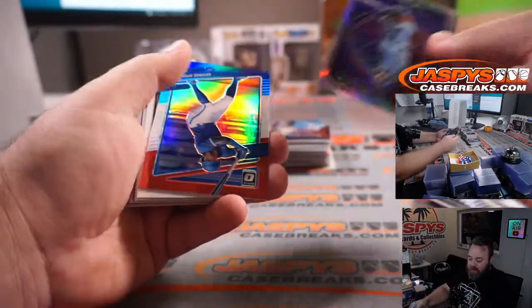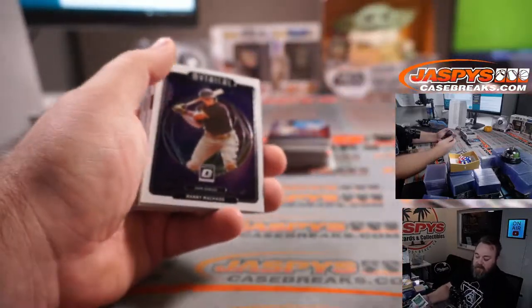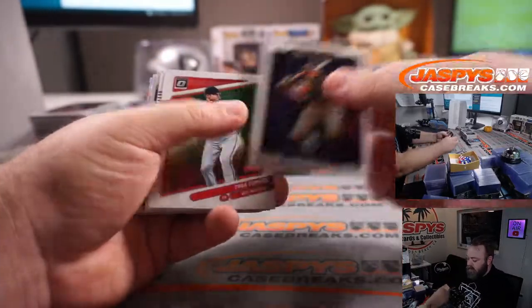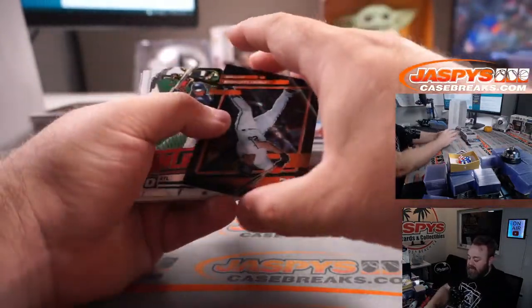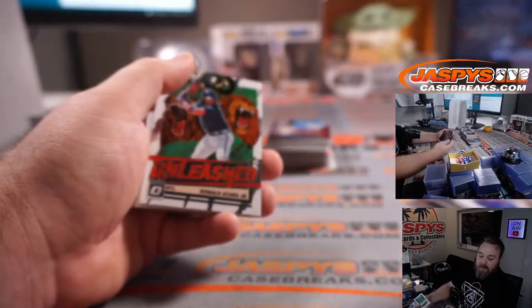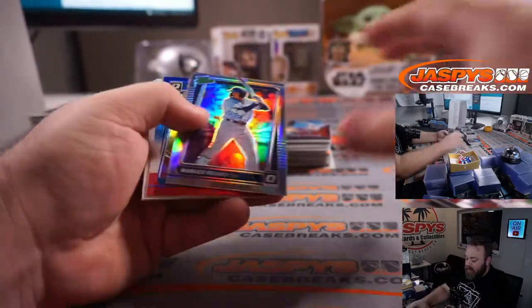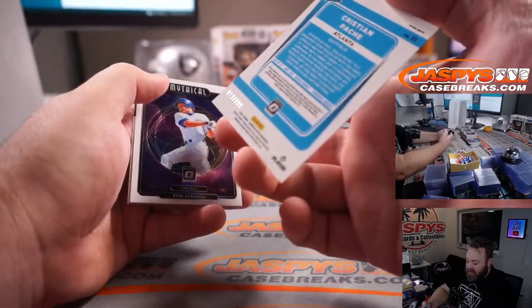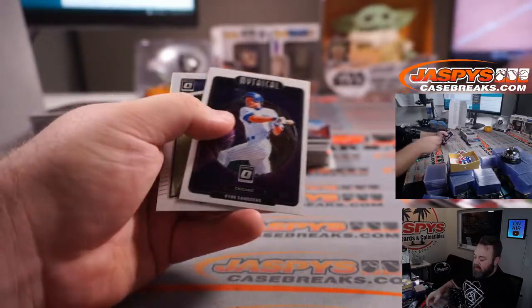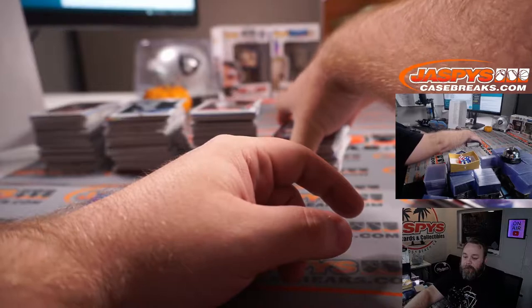Vlad Guerrero Jr., Blue Jays, Steve Wright, and George Springer to 199 for Toronto, Steve Wright. Nick Madrigal, White Sox, John Gonzalez, Anthony Santander to 149 for the Orioles, and Mark Neubauer. Acuna, Braves, Jeremy Ricker, Wander Franco for the Rays, Jeremy Bennington, and Christian Pache to 199 for the Braves, Jeremy Ricker. This seems like a parallel hot box.